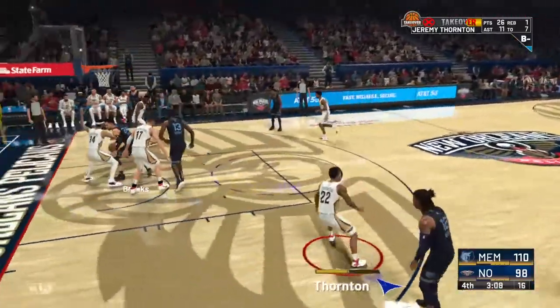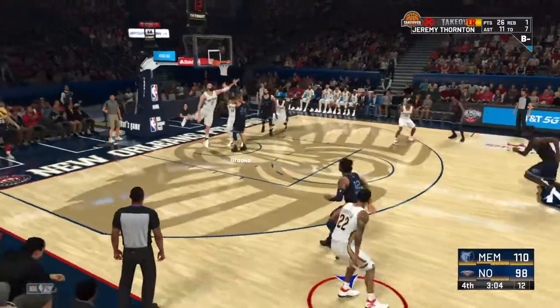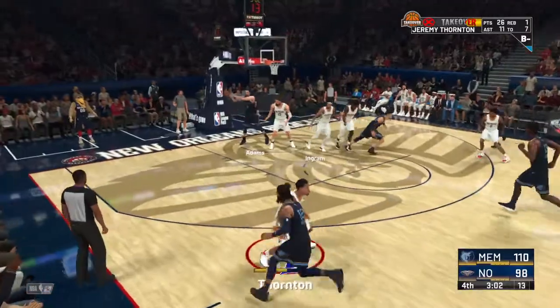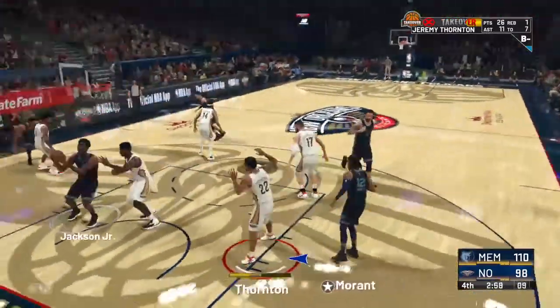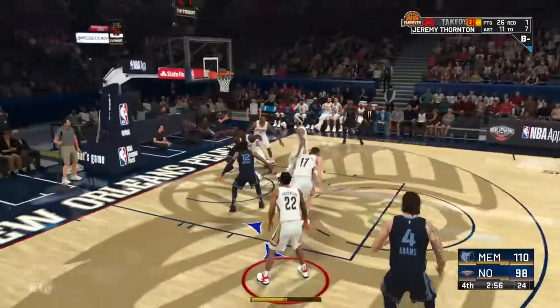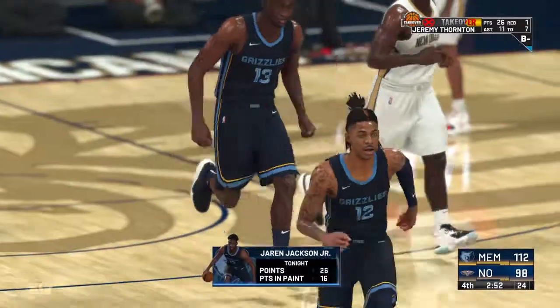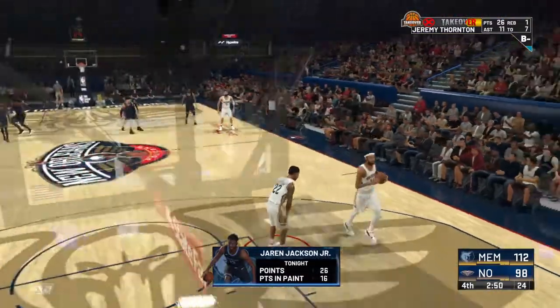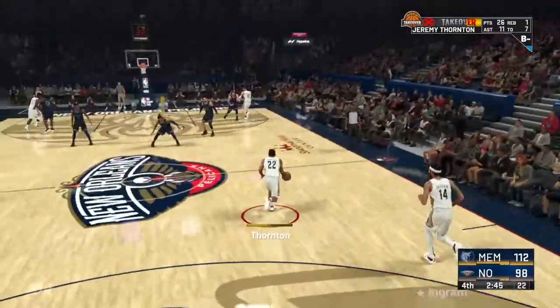The drive by Brooks. And oh, he blocked it and deflects off the backboard. Out to Morant. To the inside, Jackson. And again, another assist. That makes 15 assists. He's been one step ahead of the defense all game long. Pelicans trail by 14.